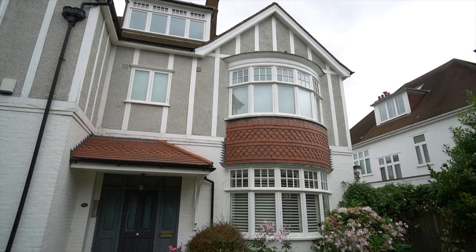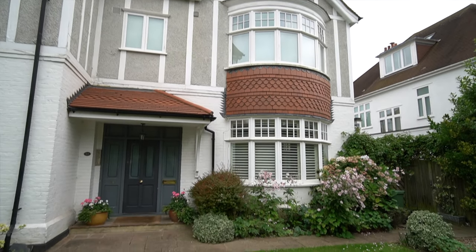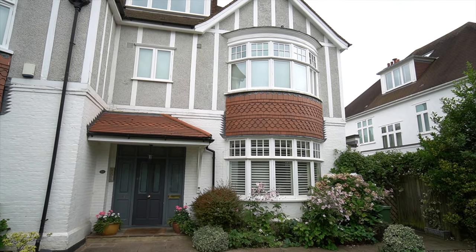I'm currently in Wimbledon Village. This property is a short walk from Wimbledon Common. If you want to find out a bit more about this area, check out our video on Wimbledon. This actually used to be an Edwardian house, but it's been transformed to be a penthouse. It's a three bedroom, three bathroom flat on the market for 1.5 million by Robert Holmes.